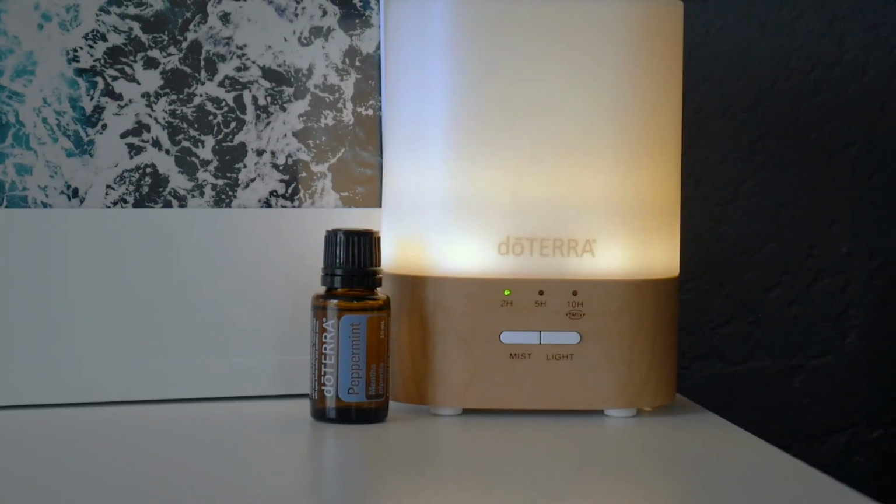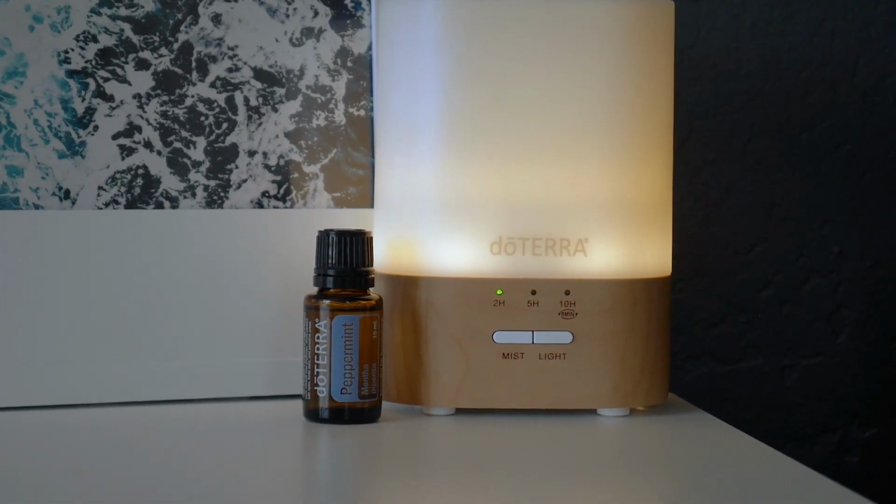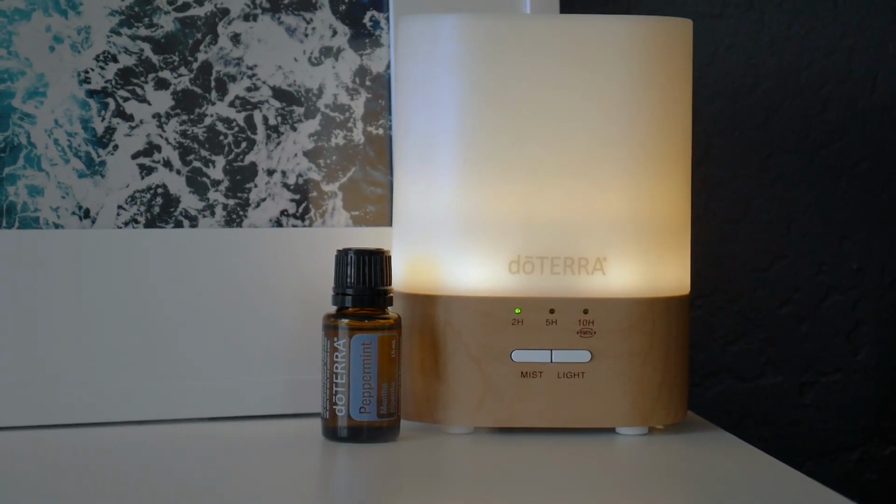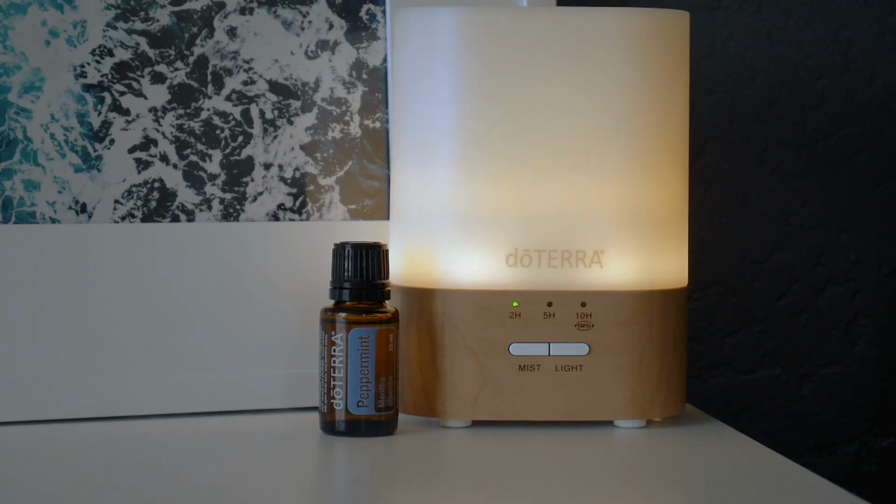This oil also helps promote respiratory function and clear breathing. It promotes digestion when taken internally. It repels bugs naturally. It cools the body, soothes the muscles, and relieves head tension.